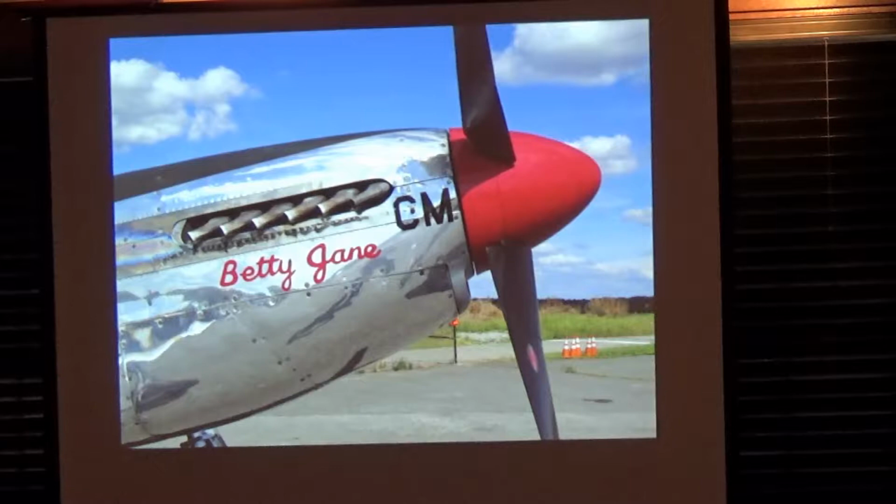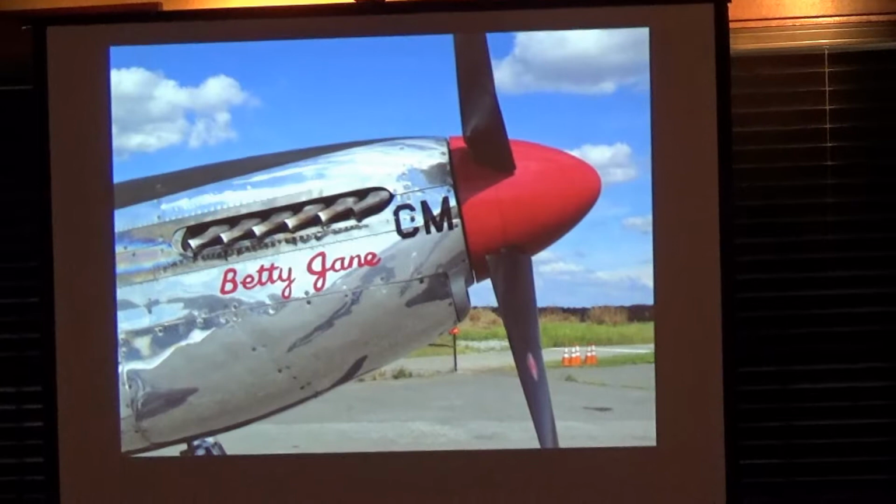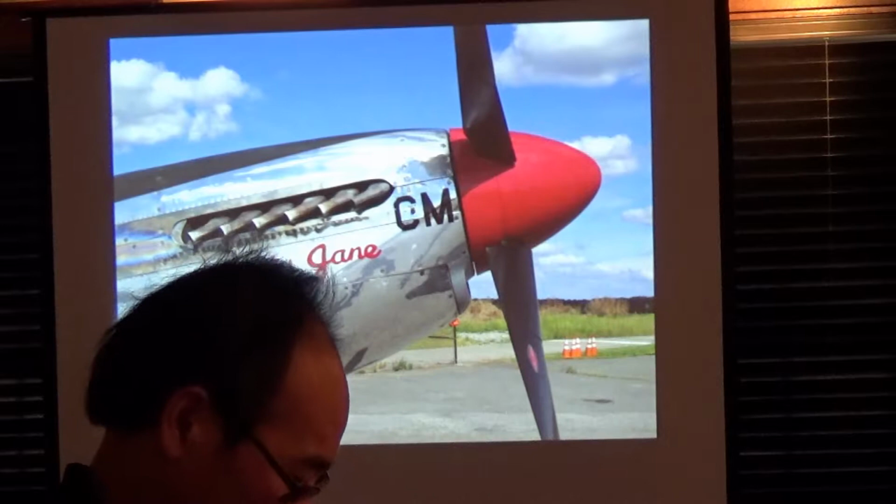Okay, this is going to be a show of a compilation of still photographs I shot out at the Reading World War II weekend over a number of years, approximately 10 years. And interspersed in here are a few shots of planes that came to Morristown. This is one of them.